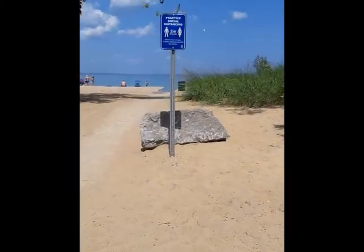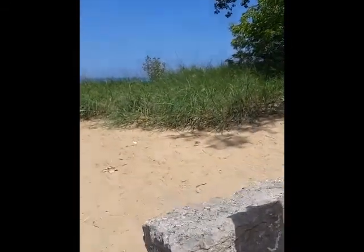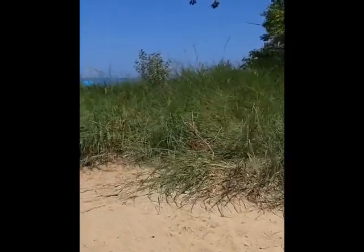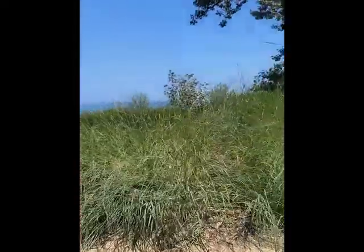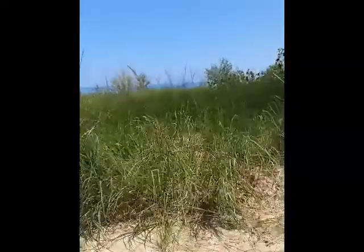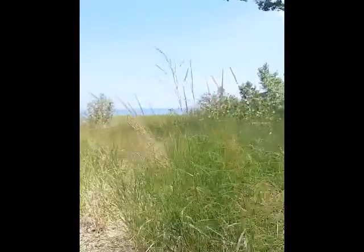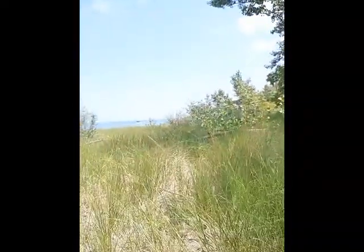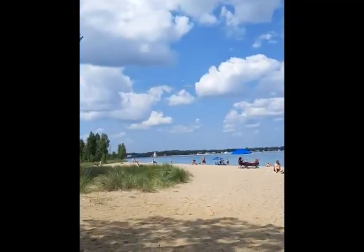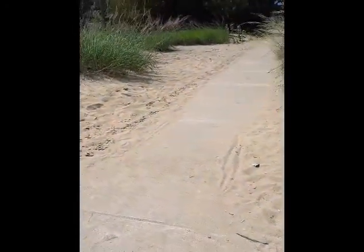You can see the blue mat in the distance makes it more accessible on the beach. We've got lots of dune grass to help with erosion. A beautiful view of the blue water. And off to the far west of this beach here, you can see it. Off to the far west, which is that direction, there is a sunken wreck of the Gladstone. I'll put a link in the comments for more info.